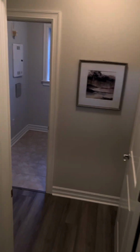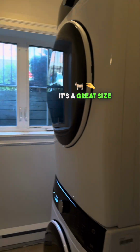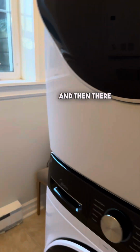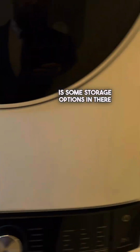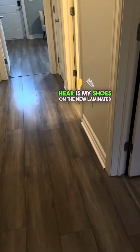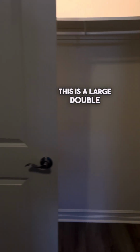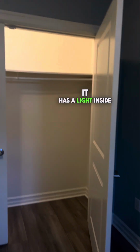So here's the laundry room. It's a great size. They have a stackable in there, and then you could even put some storage options in there. Down the hall, that noise you hear is my shoes on the new laminate floors. This is the secondary bedroom. The ceilings down here are very high. This is a large double door closet. Has a light inside as well.